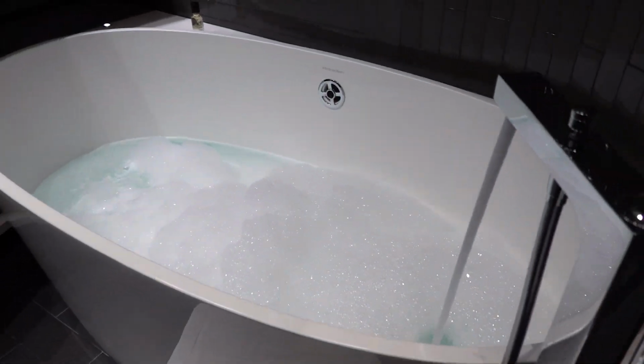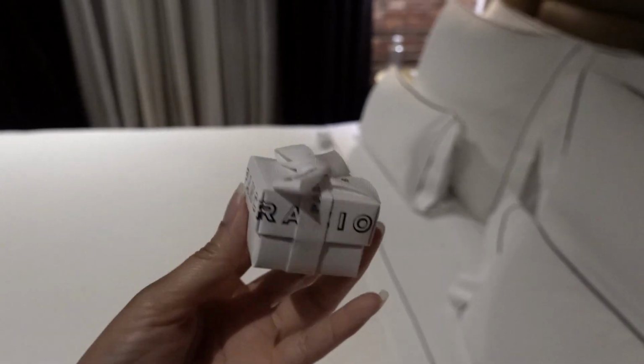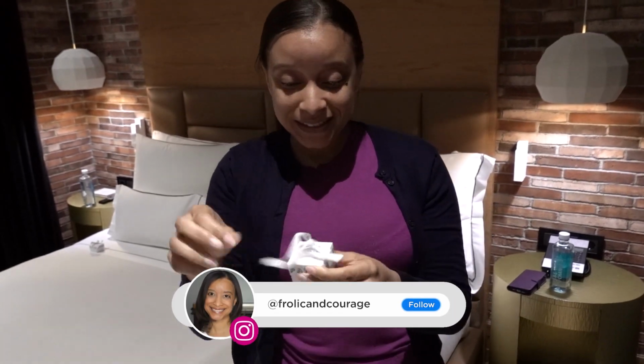So after we had our macarons, I am drawing myself a bath because why not? And then on our bed, we got a little present. Look at this. I wonder what this is. Let's take a peek to see what this is.